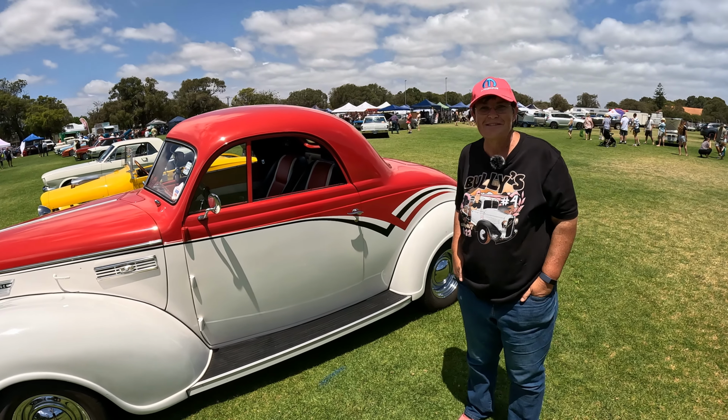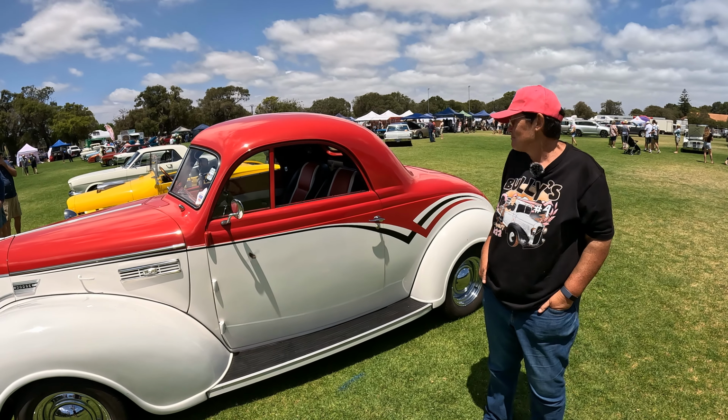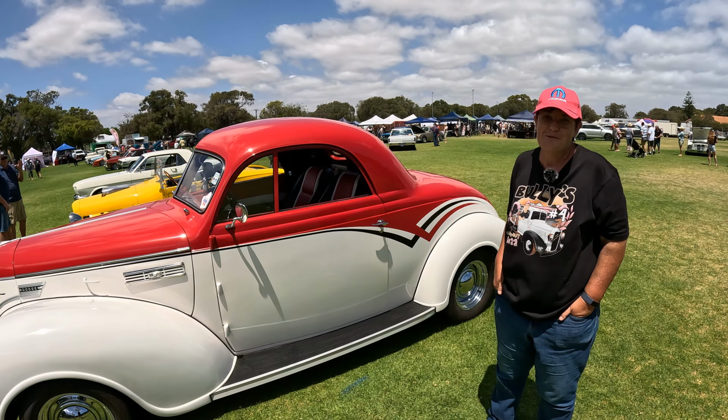Yeah, you just put Rain-X on. So yeah, it's a great car. It's reliable. It's fun. It's stunning to look at, and there are not many of them.